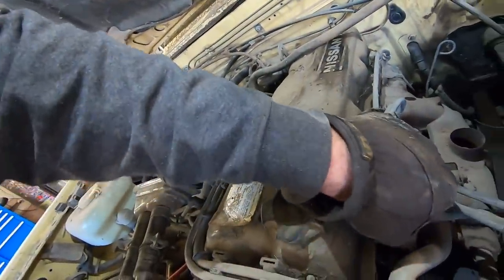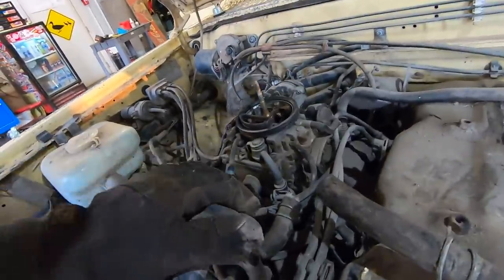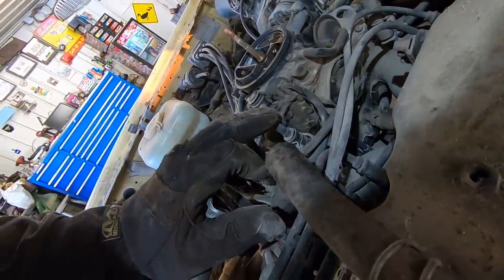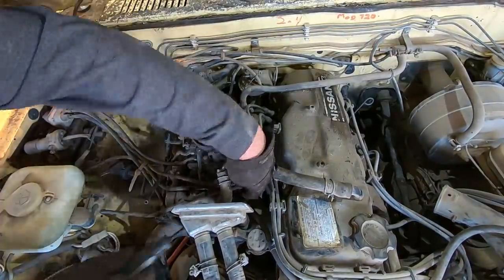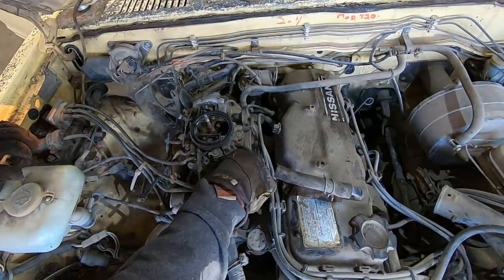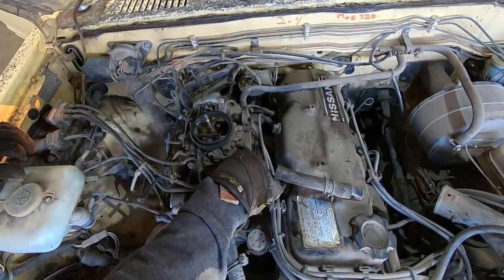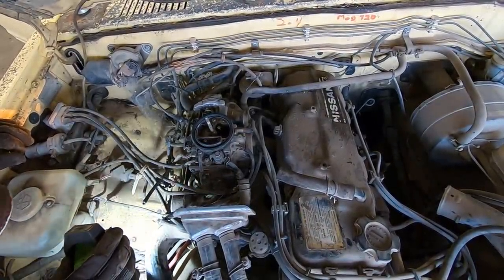Let's see if we can get a boot off. Yeah, but I can't see. We're not taking it out. All right, I need to figure out where the fuel inlet is. It's gotta be this hose right here. So let's take that off. This is not going well. Where's the fuel pump at?